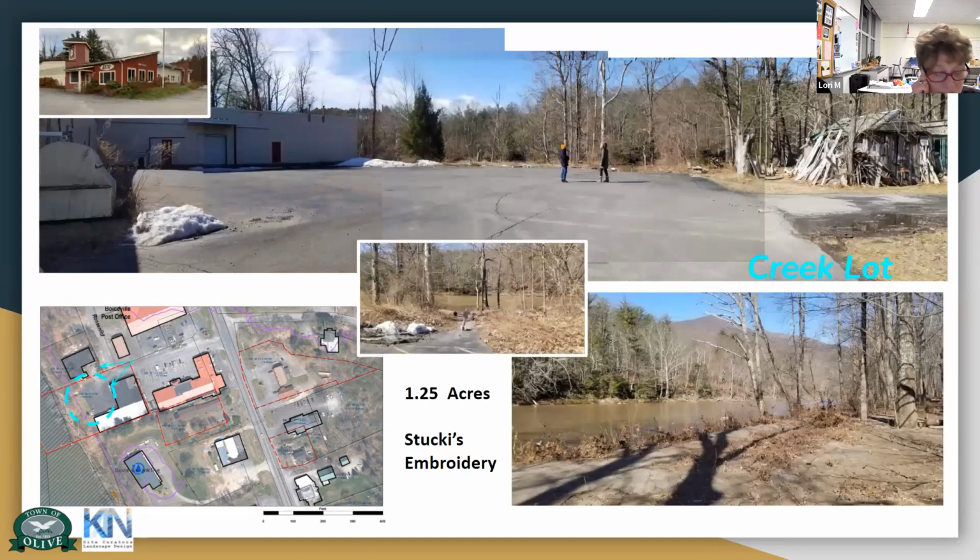And then this is Stuckey's Embroidery, which, as I think many of you know, is the little beautiful spot where you have access to the creek. And so we suggest the next time you visit the IGA or the post office or the pharmacy, take a walk and spend a moment in each of these 4 sites.